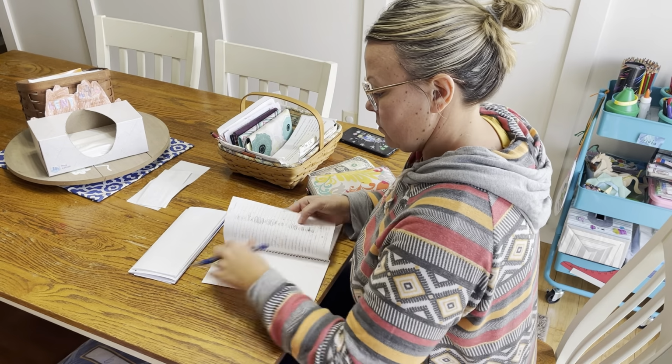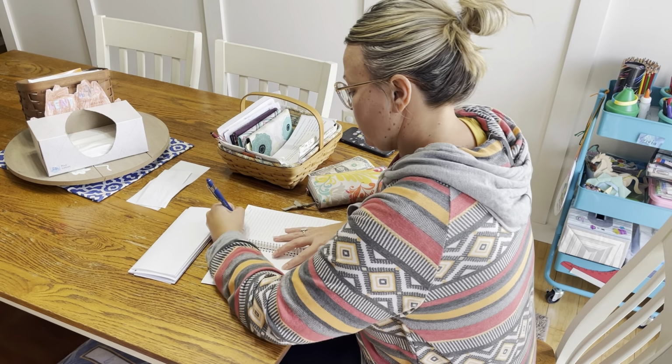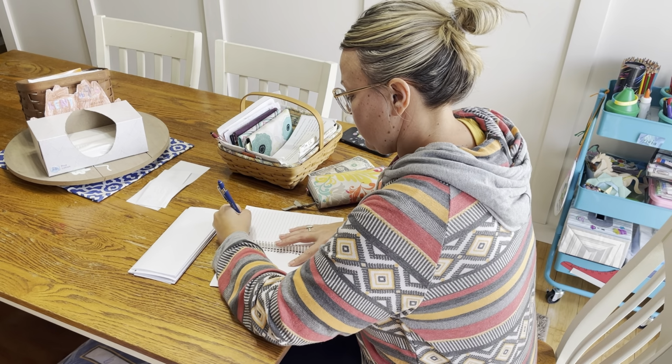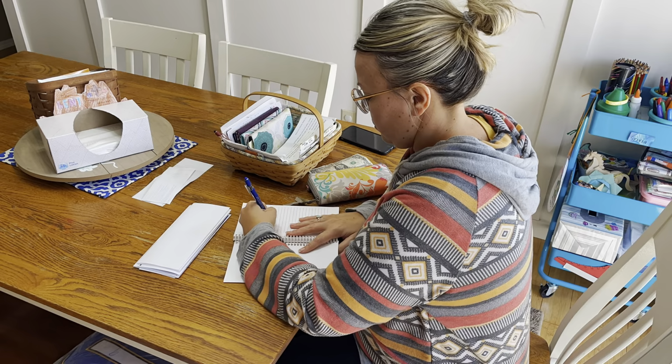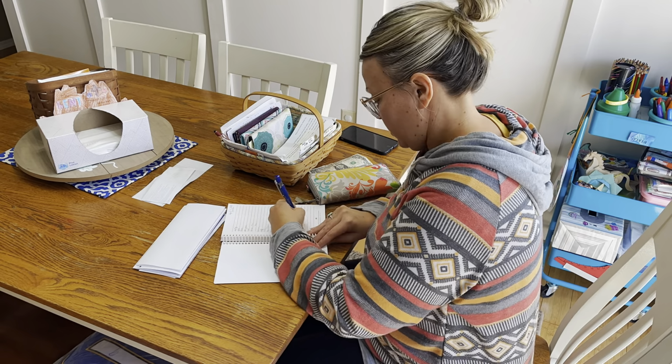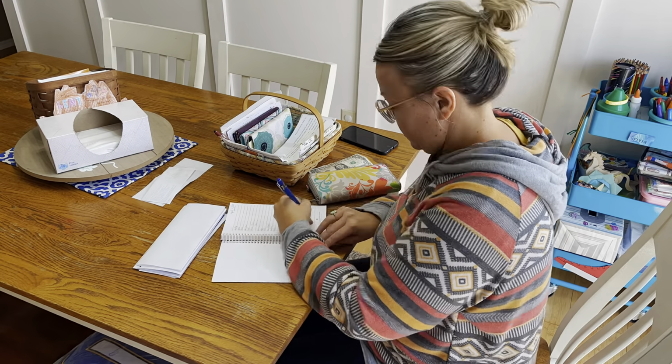My husband and I are pretty big Dave Ramsey fans, and we've been doing the zero-based budget for years now. And so it's kind of on autopilot at this point, but there's been a few changes, so I just wanted to do a check-in before payday.